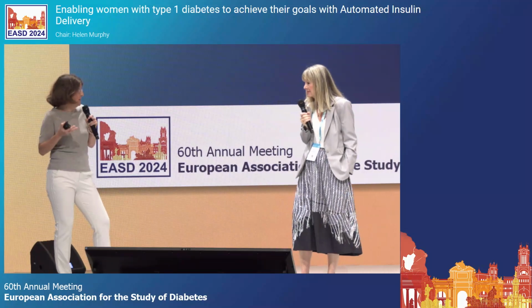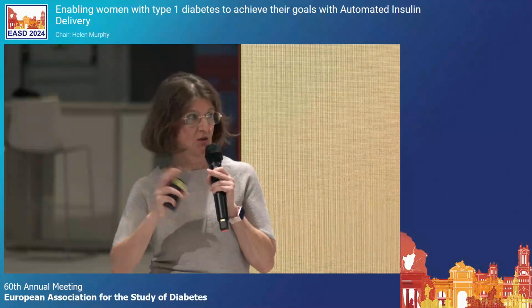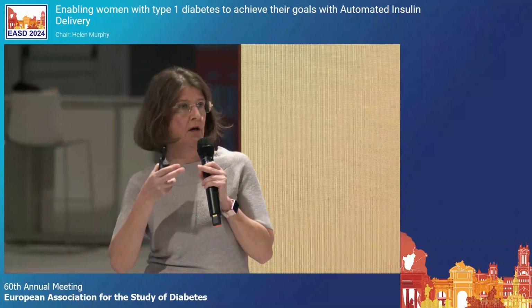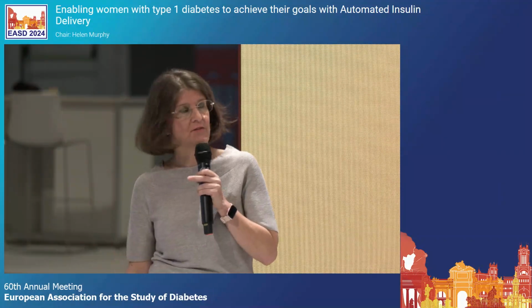Our experience is very little to compare. Actually, some of the women switch from one sensor to the other, depending on the phone compatibility and so on, but we don't have enough data to compare.